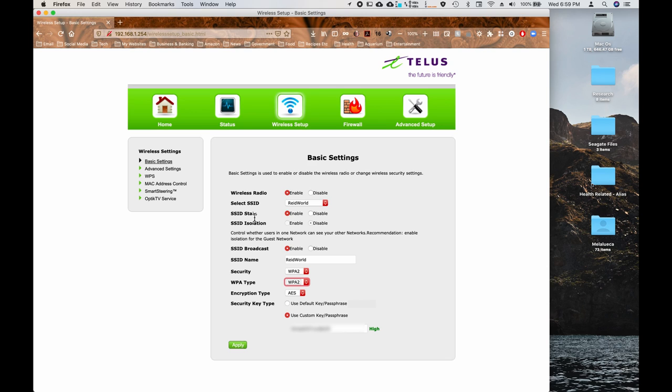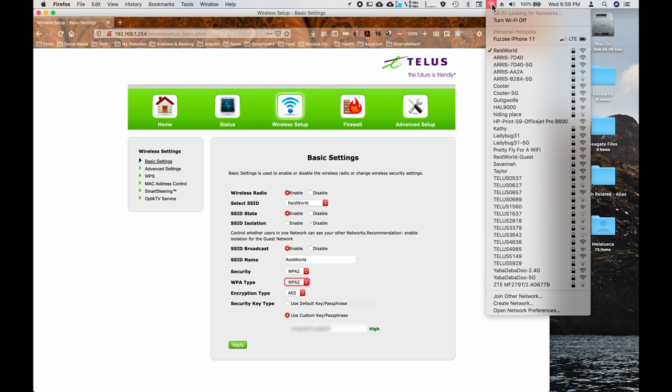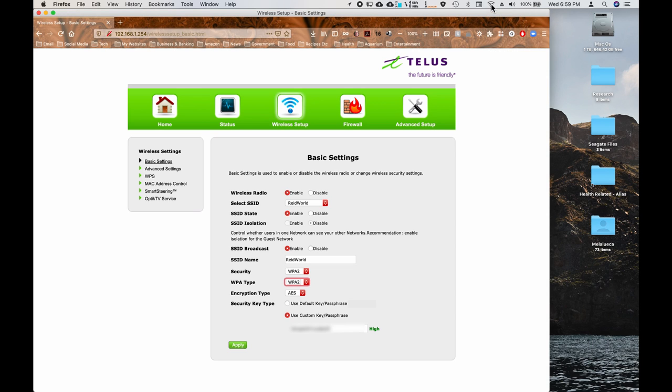And this SSID broadcast, basically what that means is if it's turned on, which normally you would want to have it turned on just for convenience sake, when you go in here and you see the names that you can pick, you can see those names because it's broadcasting that name. If you have it turned off, you wouldn't be able to see this up here, and you would have to enter the name in manually rather than selecting it from the list. Now that may be desirable for you.